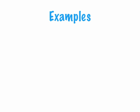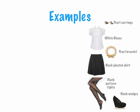So we're going to look at the first outfit. It's just a pleated skirt in a neutral color. As you can see, it's very traditional. It's a black skirt, white blouse. The white blouse has some ruffles and a little big bow tie at the neckline, but very traditional. Pearl earrings, pearl bracelet. I made the outfit a little bit more interesting by pairing it with some black pattern tights. If you're in a more conservative office environment, it's perfectly okay to use just regular black tights. I wanted to make the outfit a little bit interesting, so I added some pattern into it.